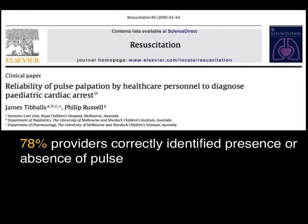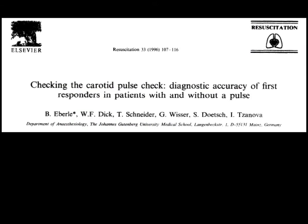And what they found here was that 78% of the providers in this group, only 78%, were able to identify successfully the presence or absence of a pulse in these patients. The sensitivity in this study was 86% and the specificity 64%. So not really great numbers.